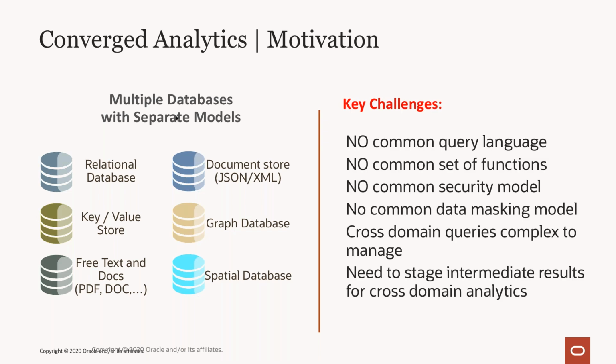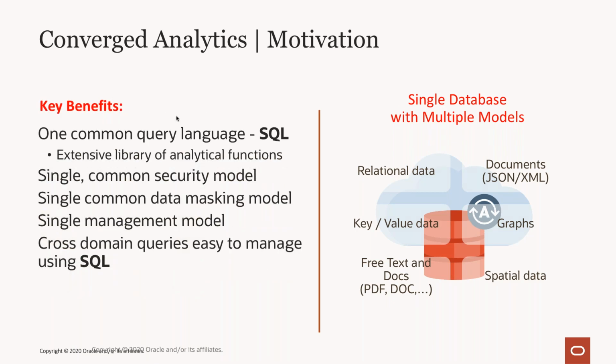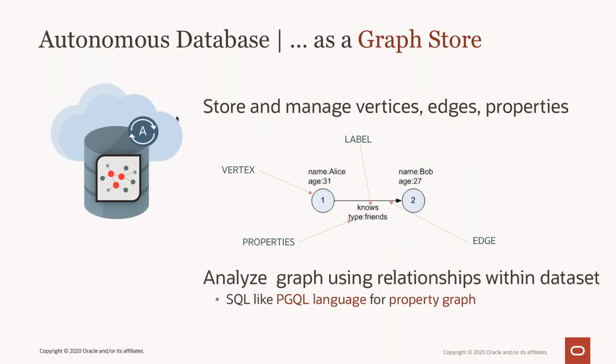And so the key challenges here are there's no common query language. If you're writing an application that's going to talk to all five of these, six of these rather, good luck. No common set of functions. No common security model. So your main problem here is you're lacking cohesiveness between them. Now, if you go to a single database with multiple models, which is what Oracle has, you have relational data, documents, everything built into the database. Now you have one common query language, SQL. You have a single common security model. You have a single common data masking model, single management model. And that's what the autonomous database is trying to achieve. We're saying, look, you have a single database, bring all of your data models to it, and the onus is on us to make it run efficiently. So that goes to these next set of slides.